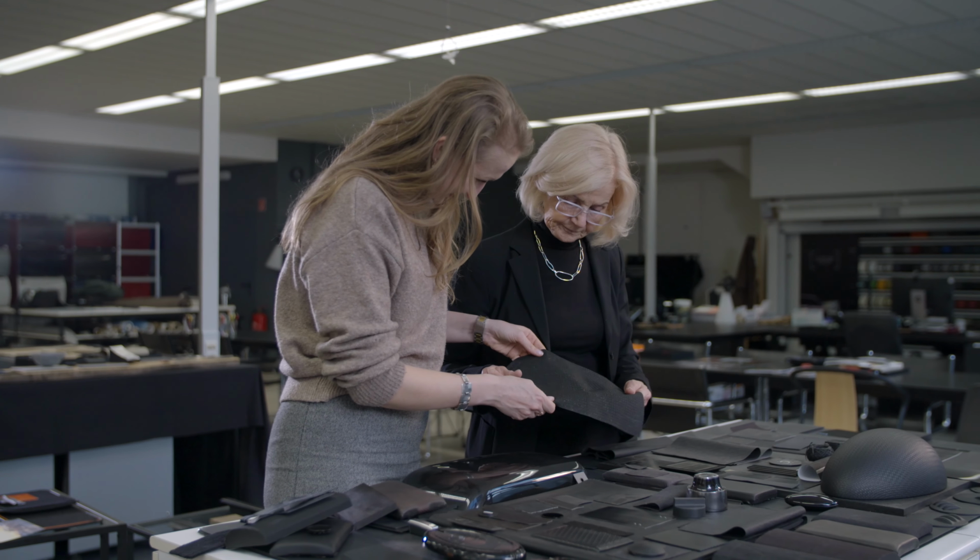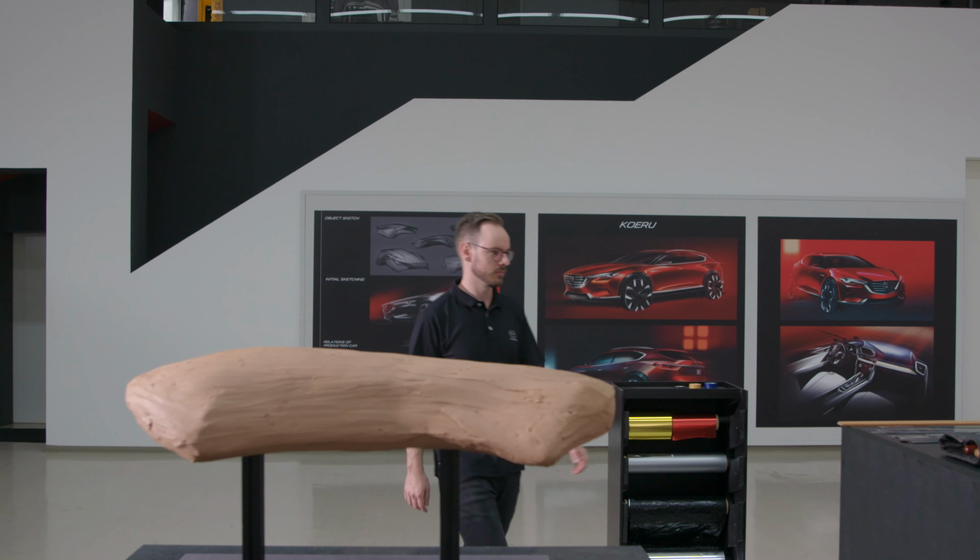What we do at Mazda is very much inspired by Japanese culture and gardens and nature. We're not led by numbers, but by feelings, and we try to order the feelings in one shape. In our design process, we maybe use processes that are similar to when an artist is creating a sculpture.